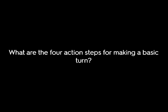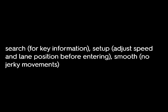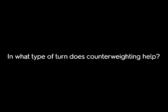What are the 4 action steps for making a basic turn? Slow, look, press, roll. What is the 3-step strategy for curves and what does each step mean? Search, set up, smooth. In what type of turn does counterweighting help? Slow, tight turns like a U-turn.